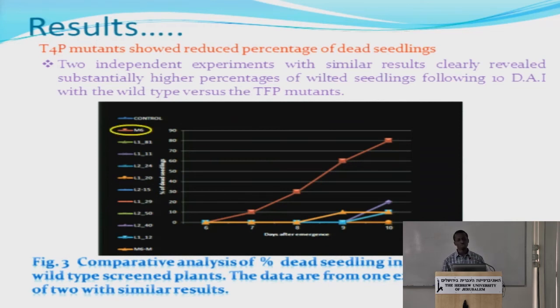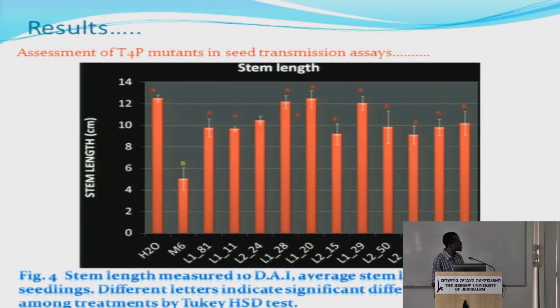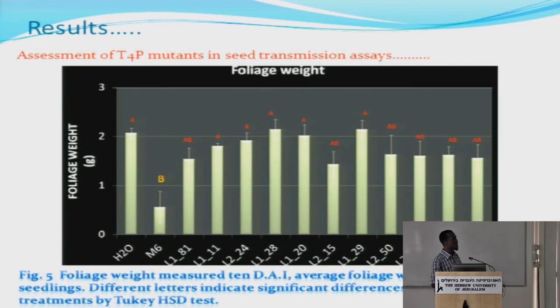Type 4 mutants showed reduced percentage of dead seedlings. From our experiment, we saw that a higher percentage of dead seedlings were recorded with M6 compared to the other mutants. We also took stem length measurements, and we saw a significant difference between the M6 and the mutants, and also the control. We saw that the M6 has lower stem length.